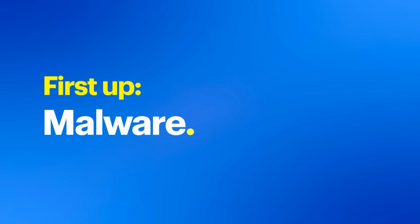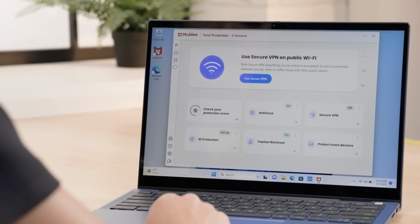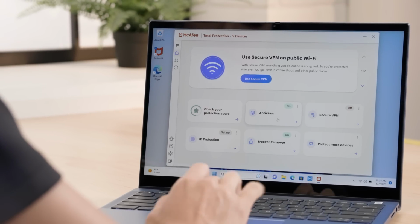First things first, malware. Check for it. Malicious software can significantly slow down your computer's performance because it's running in the background, likely without you even knowing. Run a full scan using reliable, up-to-date antivirus software to detect and remove any malware causing the slowdown.